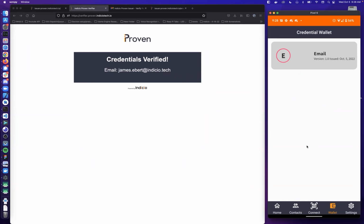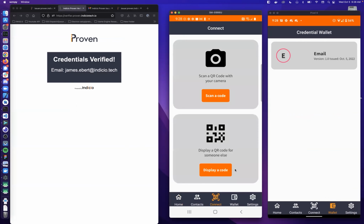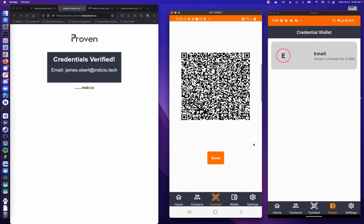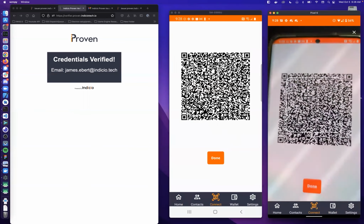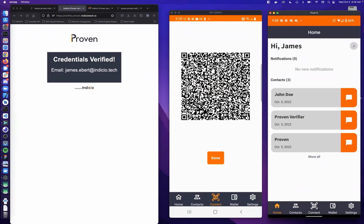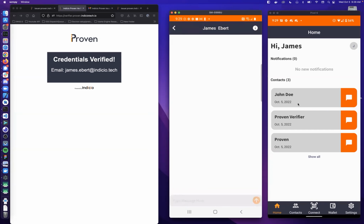The really cool part that I want to show today is I have prepped another Holdr Plus app. You can think of this as John here, my coworker, has Holdr Plus set up on his phone. What he can do is he can go to connect and he can hit display a code. And what I can then do is I will go to connect, and I'm going to scan again, but I'm going to scan John's code this time. And this will allow me to connect to John. If you can see that in the contacts, John now has a contact called James, and I have a contact called John.